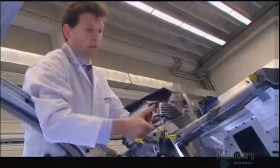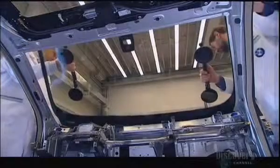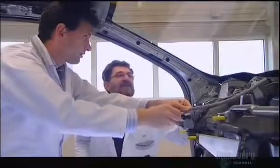Another innovation in the new model is also getting last-minute tweaks. The heads-up display allows some information to be seen very easily. Using a system of mirrors, speed and direction are projected on the windshield, but the angle has to be just right.